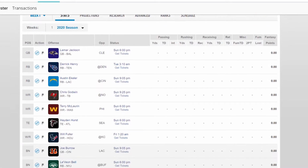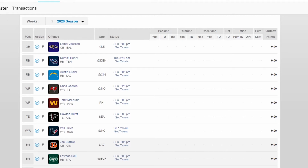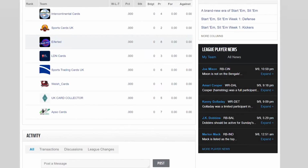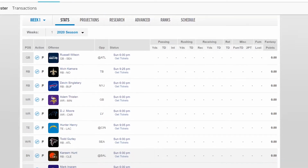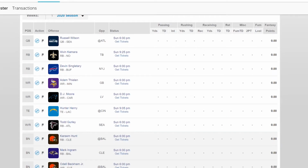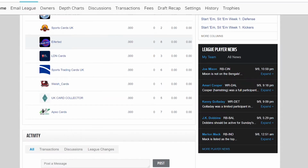To Welsh cards, he's got Lamar there, the MVP, Derrick Henry, Austin Eckler, running backs, Chris Godwin, Terry McLaurin, wide receivers, and Hayden Hurst as his tight end. UK card collector, he's got Russell Wilson back there at quarterback, Alvin Kamara, Devin Singletary at running back, Adam Thielen, DJ Moore, wide receivers, and Hunter Henry as his tight end. A lot of potential in Hunter Henry. Injuries have struggled him so far.